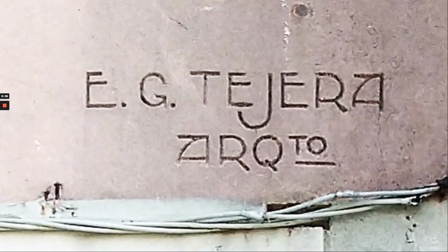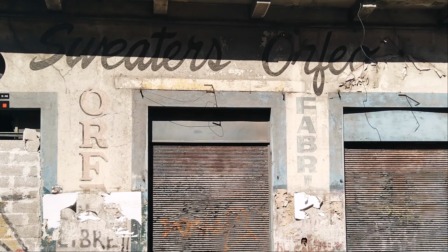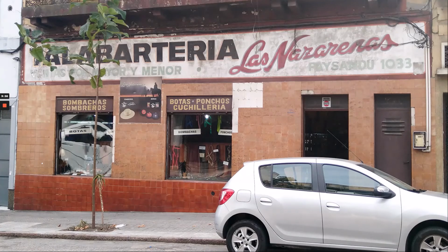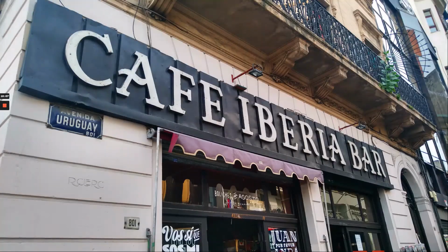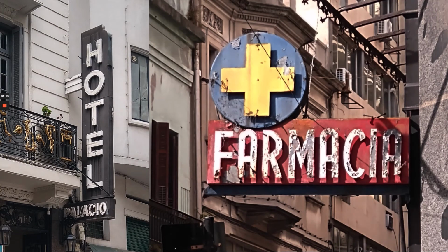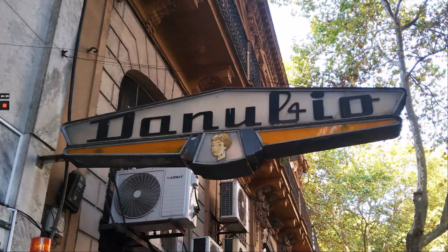Quite often you can find the names of the architects and the constructors on the facades, and the styles vary widely. Even the same people from one year to another might change the style of the letter. And to close the tour, we will see some signs, some hand-painted signs, mostly ghost signs nowadays, although some buildings still use their old hand-painted signs from way ago. And we have also some volumetric lettering, some with neon, some still working and preserved, some more or less abandoned, but many variations on those.